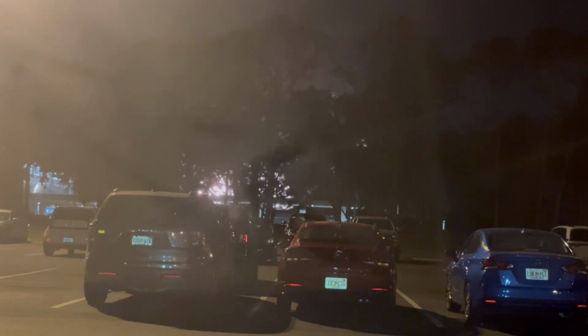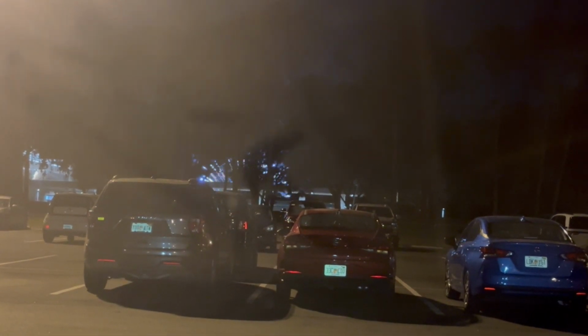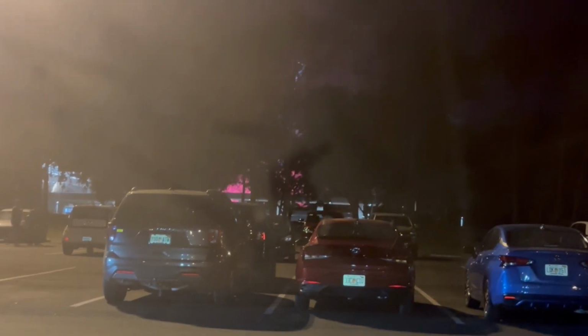Now I'm watching the fireworks from my car. It's kind of like a movie drive-in, but at Disney. It's so pretty. I was hoping I would get to my car in time enough to see the fireworks.